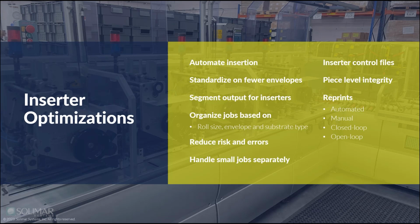Inserter control files can be generated to integrate with the inserter for job and item level tracking, integrity controls, and both closed-loop or open-loop automated reprint processes. And the barcodes can be adjusted for just-in-time inserter control so jobs can be printed to match the equipment that is available even across multiple sites.